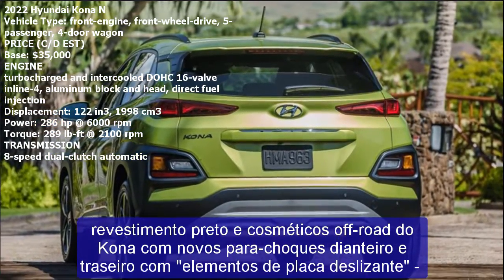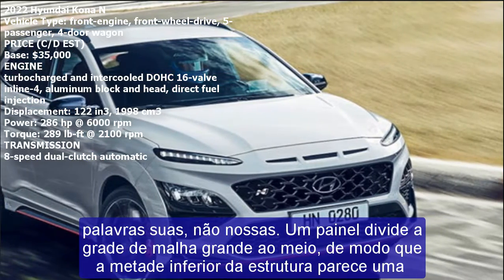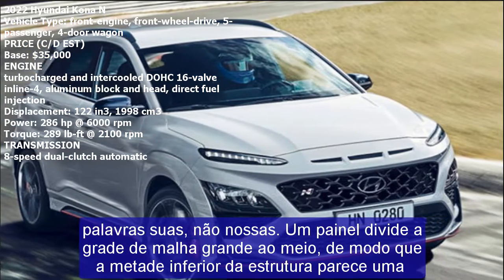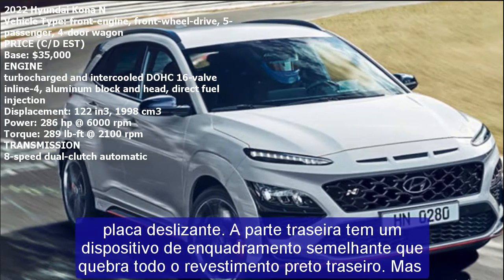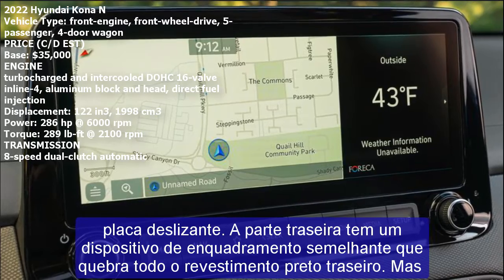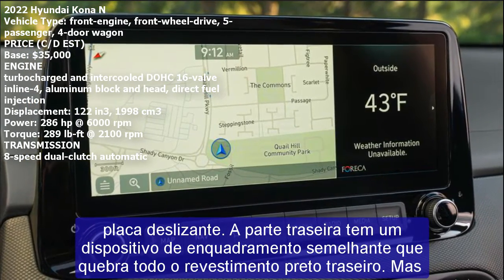But with 6.7 inches of ground clearance and standard front-wheel drive, the Kona shouldn't be mistaken for the Subaru Crosstrek it tries to emulate. Subaru SUVs have 8.7 inches of ground clearance and standard all-wheel drive. Those cosmetic elements add another 1.6 inches to the Kona's length, but the interior remains mostly the same.